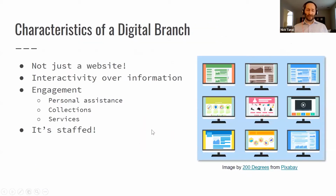So as you've seen this progression from 1998 to present day, the characteristics of a digital branch: it's not just a website, okay? It's interactivity over information. There's engagement there. There's personal assistance. There's an actual collection in digital format. It's service oriented. And finally, and most importantly, it's staffed. It's staffed like your physical building.